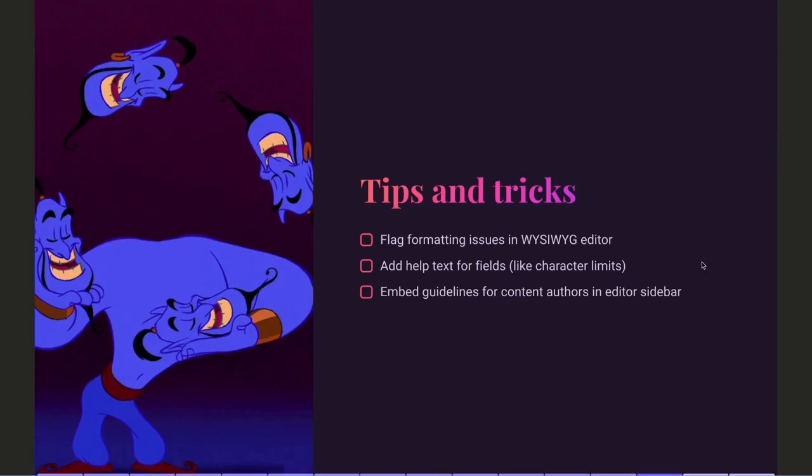All right, so that was the broad strokes of what we've been working on. And these are just some simple tips and tricks. I don't have a specific screenshot for these because I don't have access to the back end of these anymore. But one, for example, is flagging errors through formatting rules to help validate content.